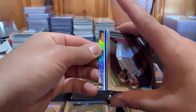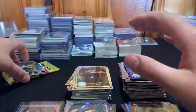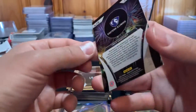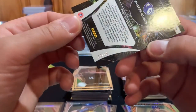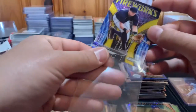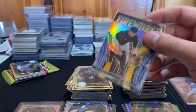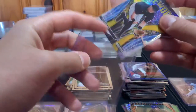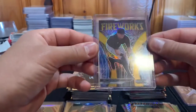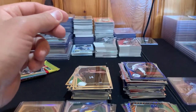All right, back card. Ooh, nice. Trey Sweeney fireworks. Is that going to be gold? Trey Sweeney fireworks gold, and that is numbered. Nice. 3 of 10. Nice. Trey Sweeney fireworks gold. 3 of 10. Man, these boxes are loaded with short prints. Nice one.